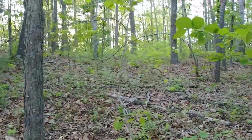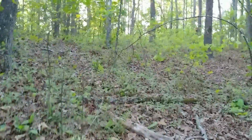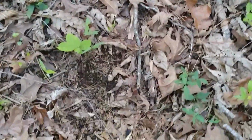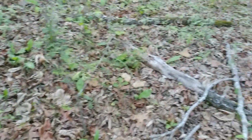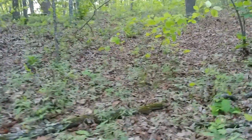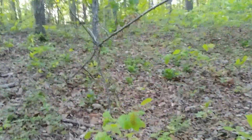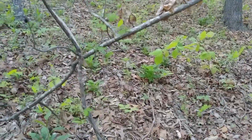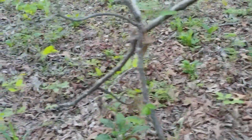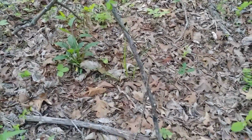Now we've got another bend right there. So check this out up here. And look, you've got these spots in the ground right there. It's kind of interesting. Wow, this is neat. Okay, we've got a tree bend here. And look at how it's anchored right here. This is really wild. I've never seen anything like this.